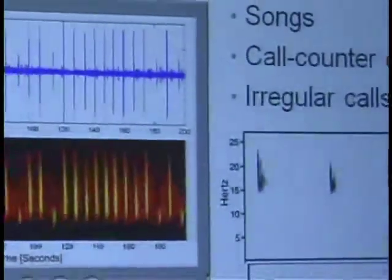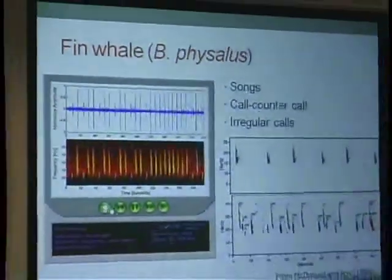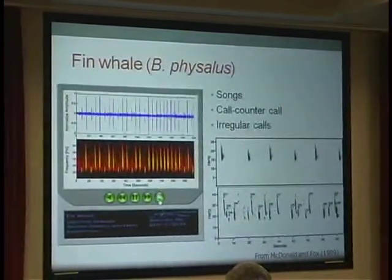Next, fin whale calls. And fin whales are quite similar in some ways to blue whales in that their calls are very, very low frequency. So again, I had to speed them up here so you can actually hear them. So I'll first play them back for you.